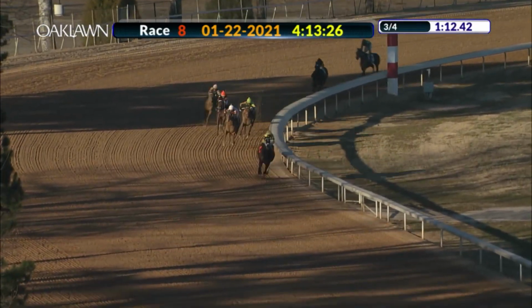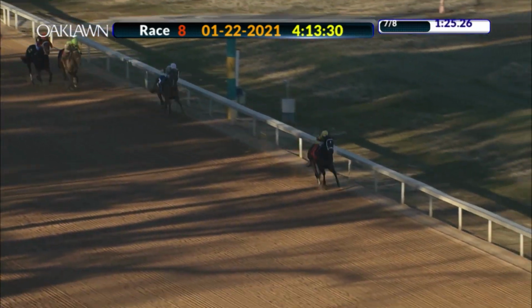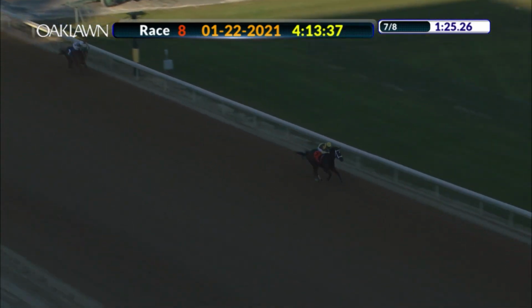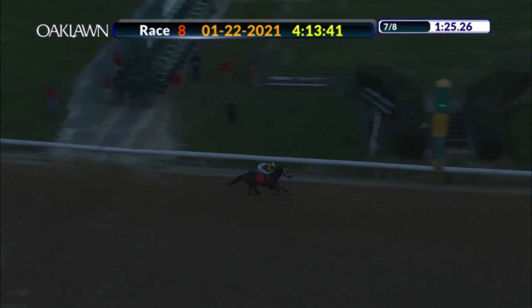Caddo River. He has built up a 6 or 7 length advantage. Cowan is racing in second, but Caddo River has leveled out and he is running strongly to the wire. It is Caddo River now double digits in front. Caddo River and the Smarty Jones straight and strong.